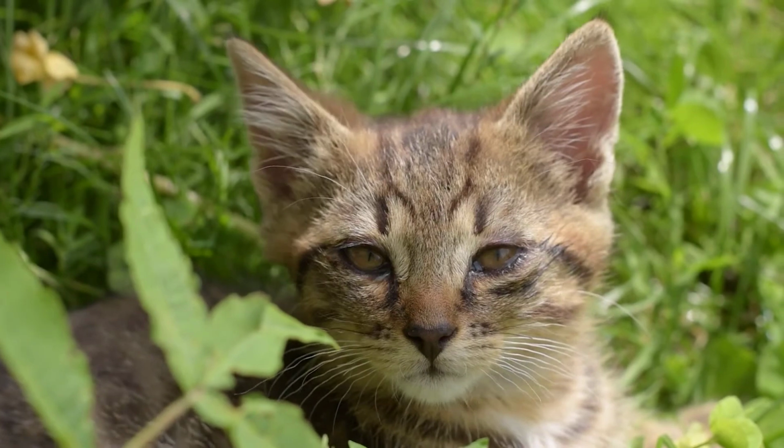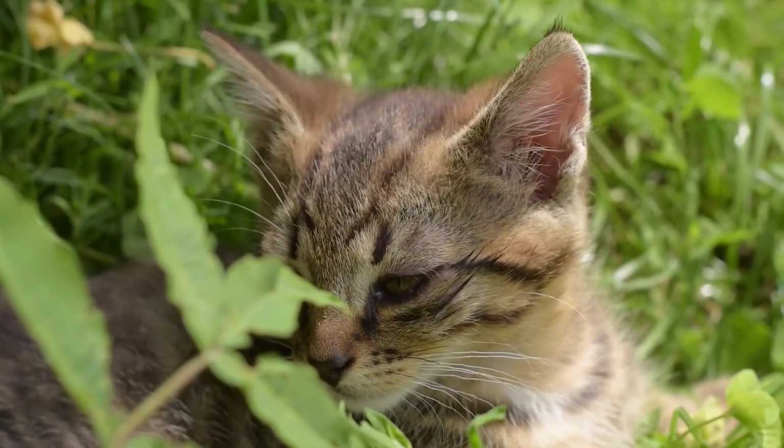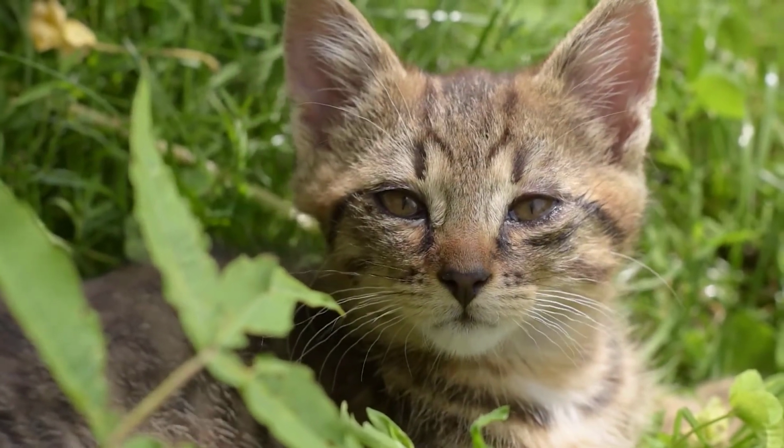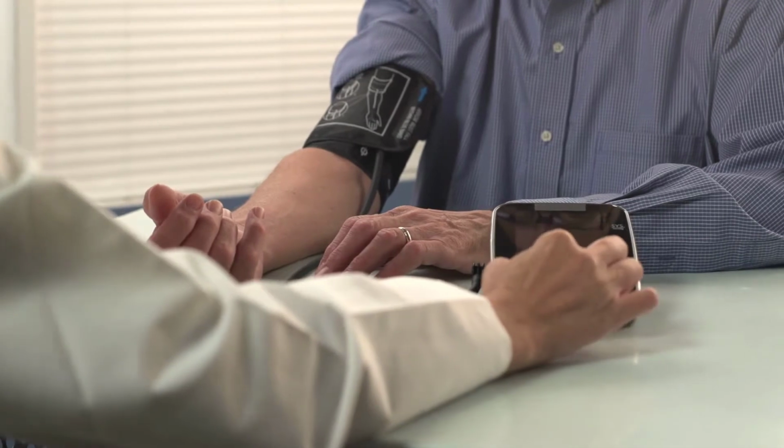Q fever. Q fever is a rare infection. In 2017, 153 acute cases and 40 chronic cases of Q fever were reported in the United States. Possibly half of those infected do not have any symptoms.